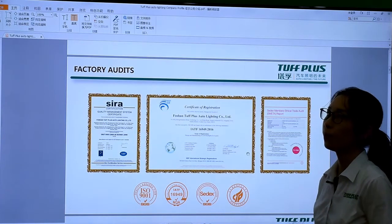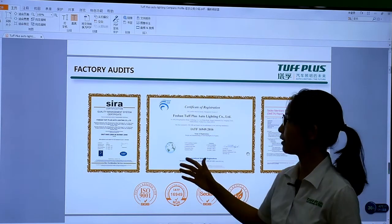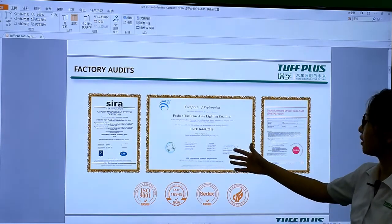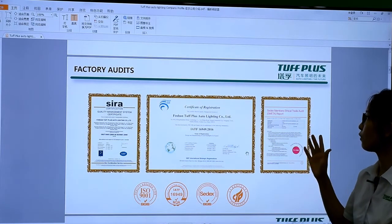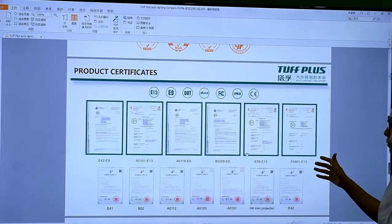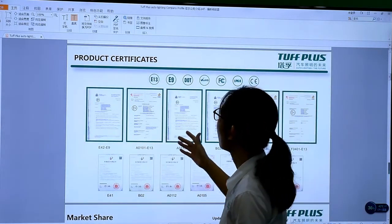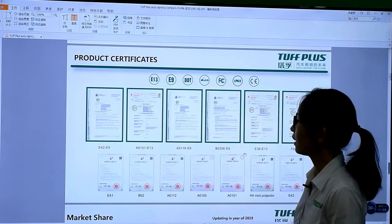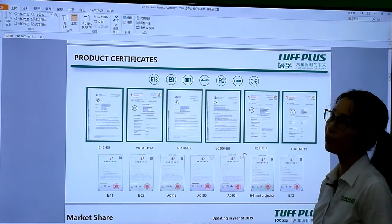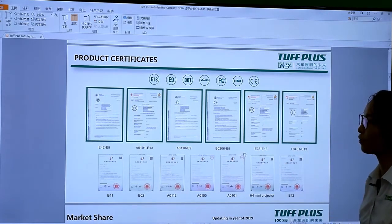Because we want to be a more professional manufacturer for automotive lighting, our factories have passed audits like ISO 9001 and IATF 16949, and the human rights audit, which matters. For aftermarket and OE products, our products mostly pass the EMARK certificate and the DOT certificate, and many of our products have patents. You can see these certifications.